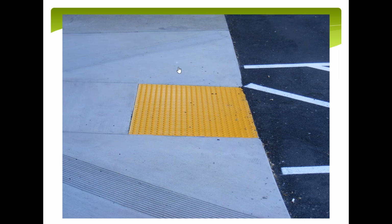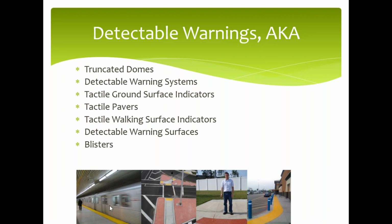Here is a photograph of a detectable warning system in a parking lot area. The detectable warning system is the yellowish orange color that you see in the screen. The concrete and the asphalt is considered substrate, and these products are normally installed in a concrete surface, though they can be installed in asphalt, though that's not the normal practice. Other names that you might call these detectable warnings in your state would be truncated domes, tactile ground surface indicators, tactile pavers, blisters. There's numerous other names for these, but they all mean the same thing.